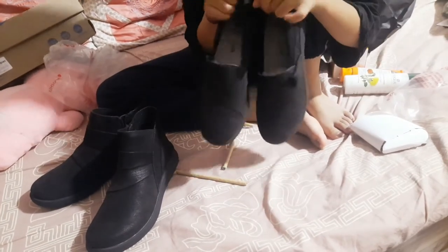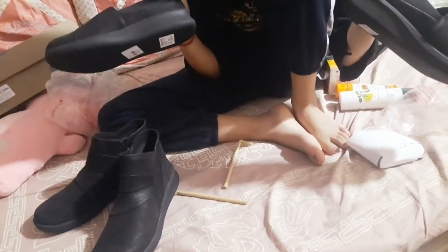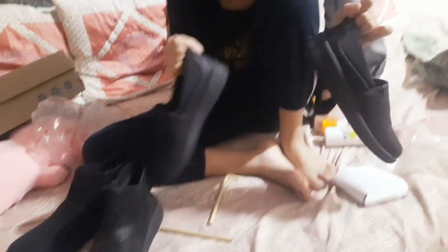So, these two shoes are beautiful. The word beautiful is used for this, or even gorgeous, or even lovely, or magnificent. These words are used for these, okay? These shoes are made for loveliness.